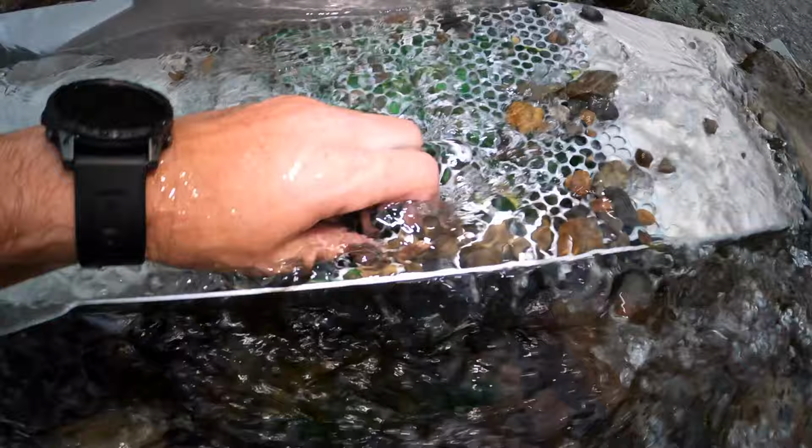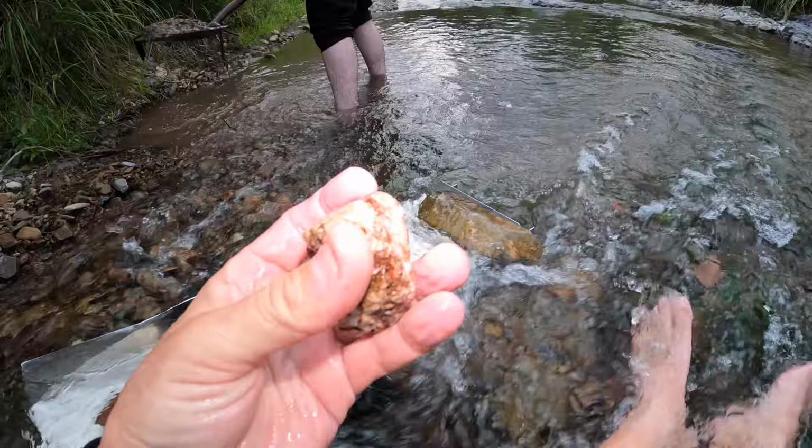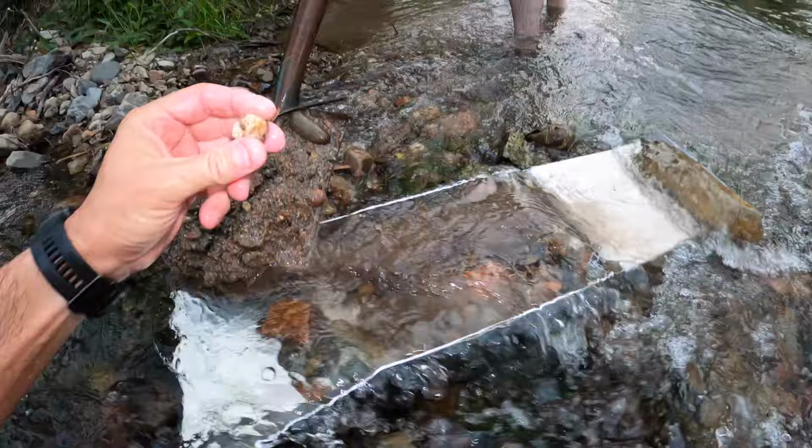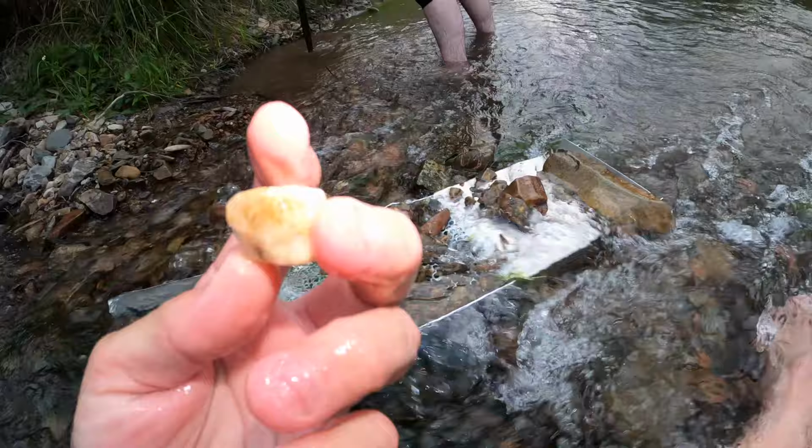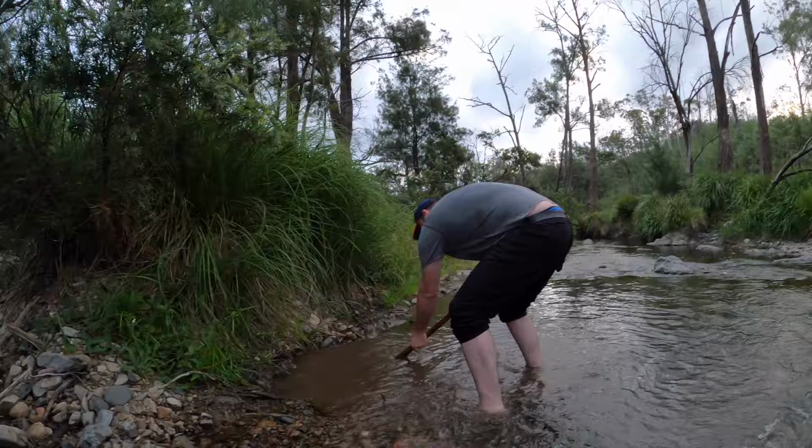Look at that, buggy iron stained quartz. More. Where are you digging? Dead down. Awesome. Yep. Yeah. Get it. And yes, guys, we will collapse this bank and fill it back in.